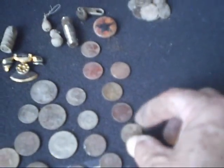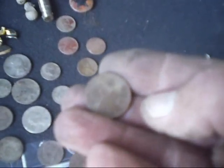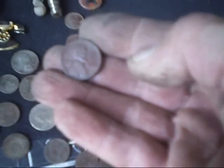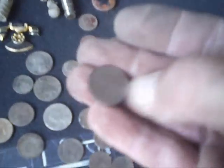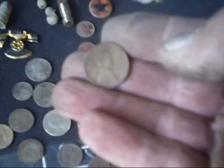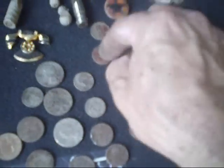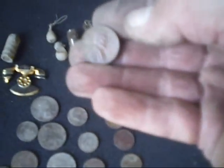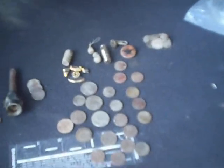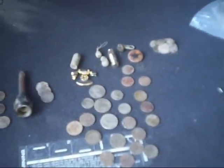But my greatest was the three Wheaties I found. This one here, 1942 D. This one, 1949 Wheatie D, and then a 1953 D. Pretty cool. And then there's a 1980 and a 1962 copper penny. But all in all, not a bad morning hunt. We enjoyed ourselves pretty much.